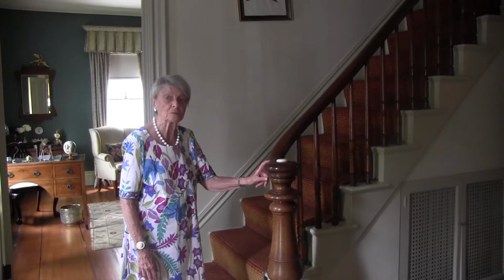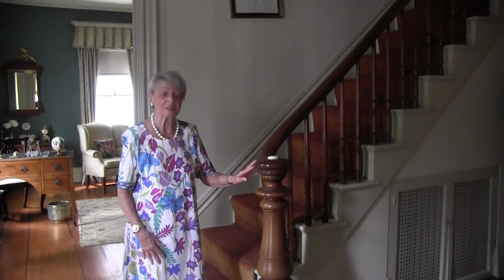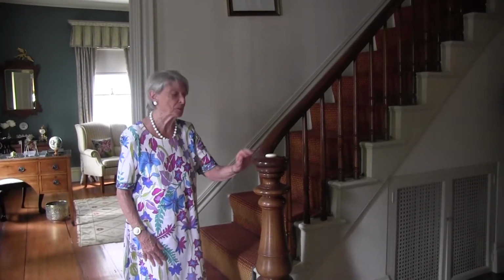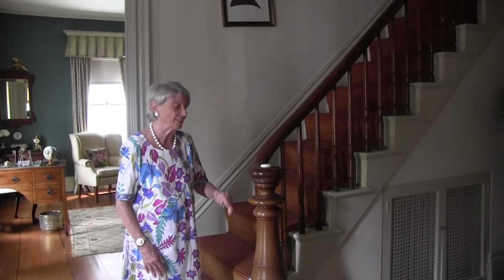When we bought the home from Denny Koch, she paid off her mortgage and she put the mortgage button in, so it goes back to 1976. It's not ancient.